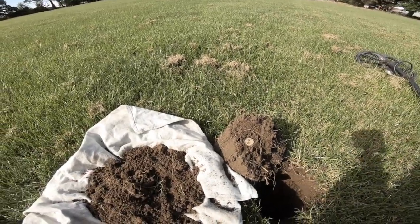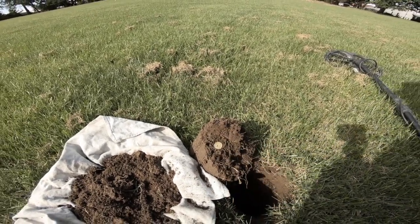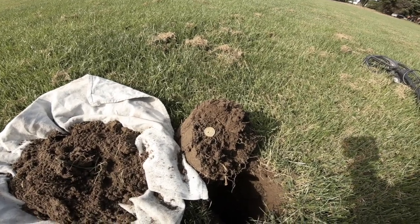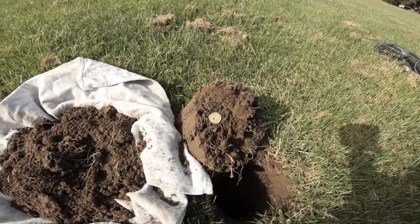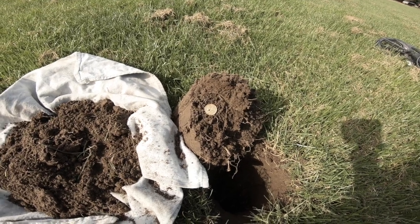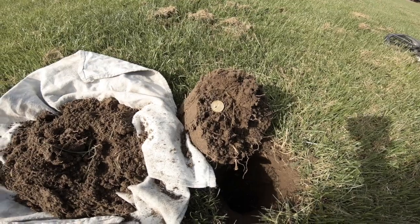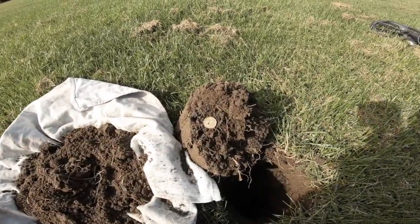I've been here for 30 minutes, and I've been using my Garmin watch to pinpoint all my targets. So every time I take a target, I push the old record, and it puts a GPS mark on my track, and then later at home I can have a quick look. I'm not actually going to show you the track because it might give away where I'm at.